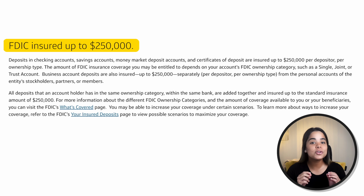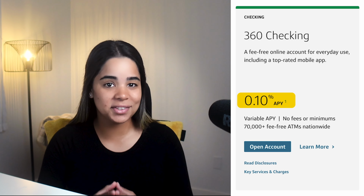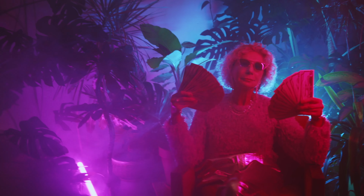And to top it all off, you'll earn 0.1% APY, so you'll be earning interest on the money you have in this account. That's 10 times what major banks offer on their checking accounts, which is a nice bonus.